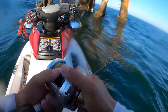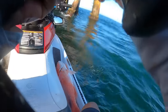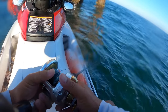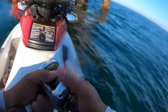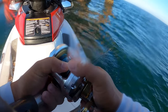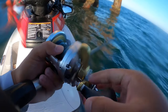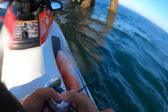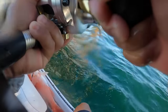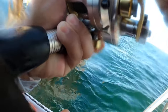Oh, that was a bite. Not sure how big, but that was a bite. Come on. Ooh. One more big one. Actually, two more big ones, but let's get one at a time. What is this one? It doesn't feel so heavy. Oh, he's going to the rig.